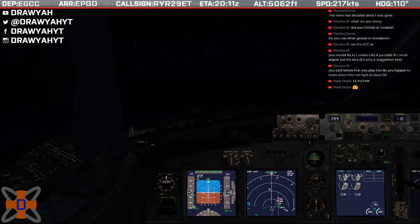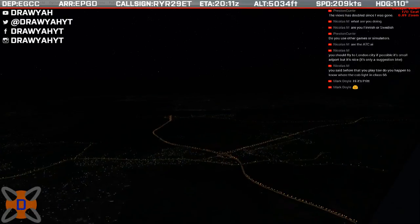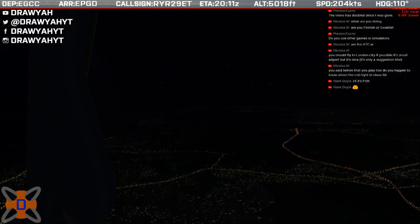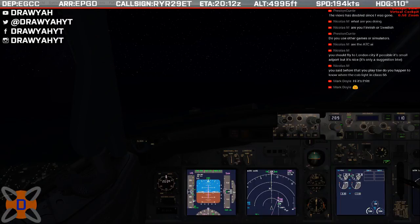Right, so in a moment we shall start a right turn. Keep an eye out for the airport, which is still not visible to me. I will be able to see it though during final, at least when I'm on approach. This is Gdańsk.